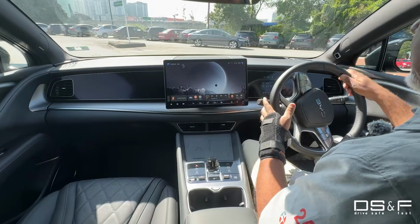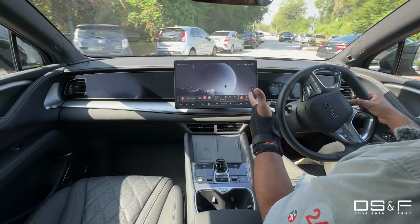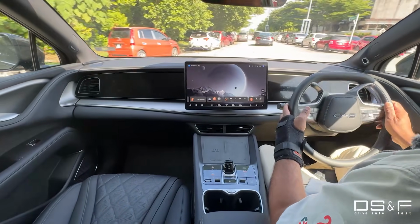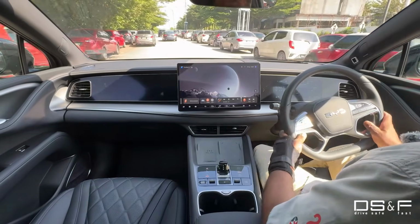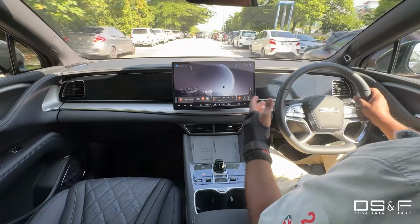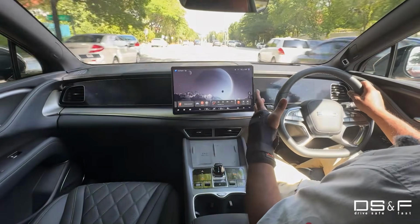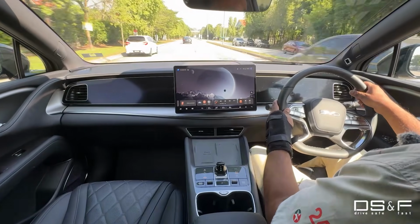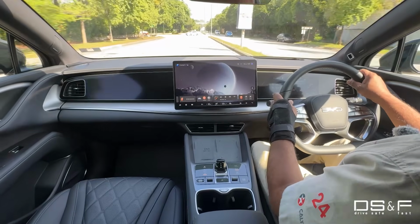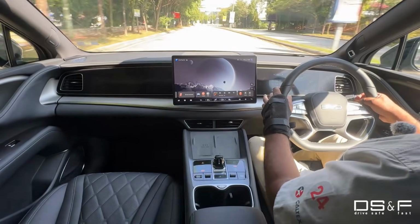This 4.5 seconds is like driving a supercar. And yet this is a family vehicle, and it costs just 199,000 ringgit in Malaysia. For this spec, it's 199,000. The single motor version, which is slightly slower at 6 seconds, is 189. I don't see the need for all-wheel drive, but if it's only just 10,000 ringgit more, you might say, why not? Because look at the power delivery.